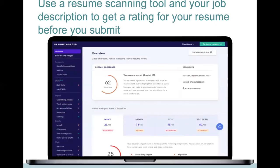Here is an example of a resume scanner tool you might want to consider running your resume through along with the job description before applying online. As you can see, it tells you your overall score on how your resume matches the job description, evaluating your qualifications, experience, and skills, and more importantly, the wording you use and the way you communicate in your resume based on what the role is asking.